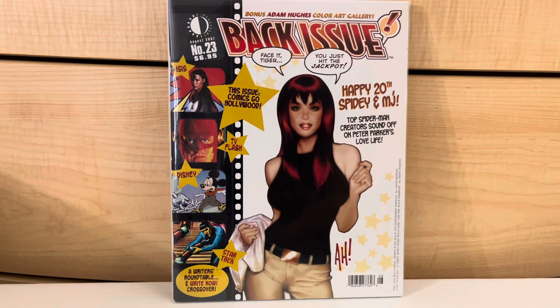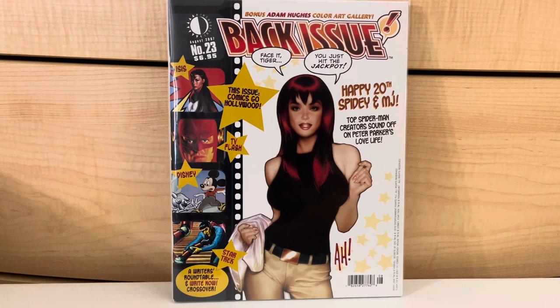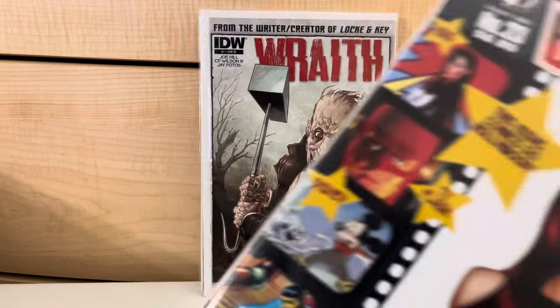And I don't even think we're at the peak of Adam Hughes's powers so far here in 2007, but this cover is looking great. Face a Tiger, you just hit the jackpot, referencing the famous, probably one of the most famous comic book panels of all time, from Amazing Spider-Man number 42, I believe. Nevertheless, found this thing. This book is tough to find, out in person, online, doesn't matter. This thing is super beautiful, in great shape.